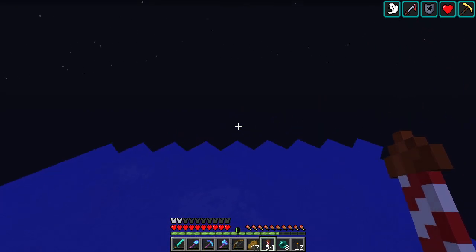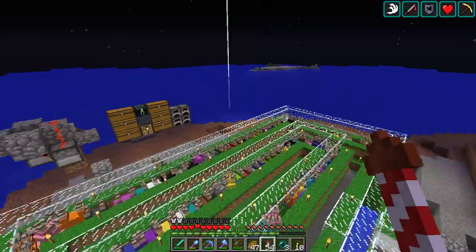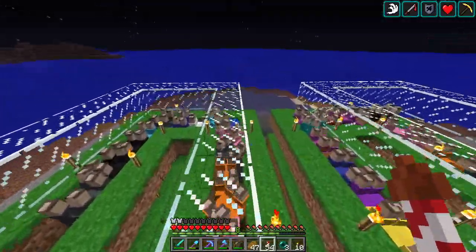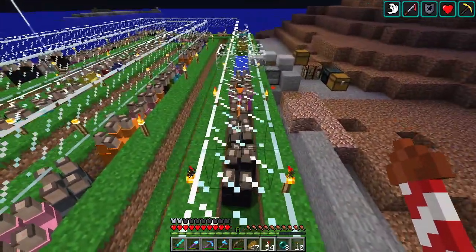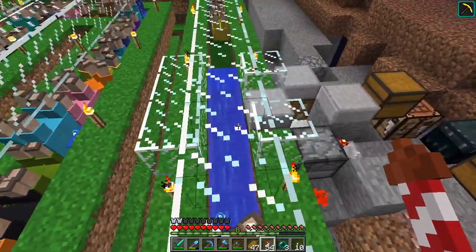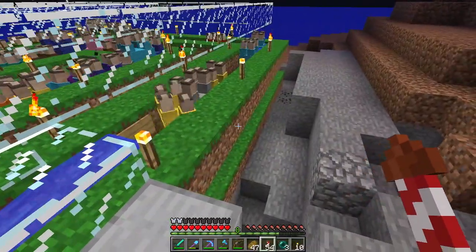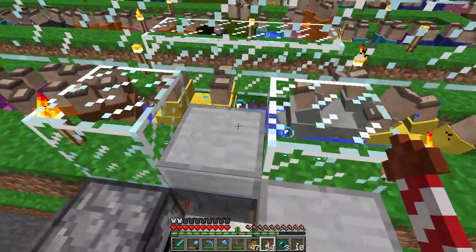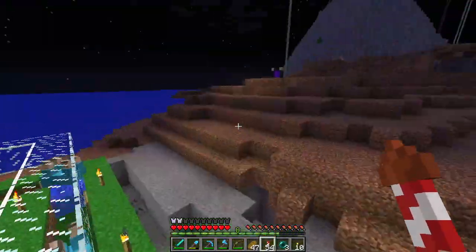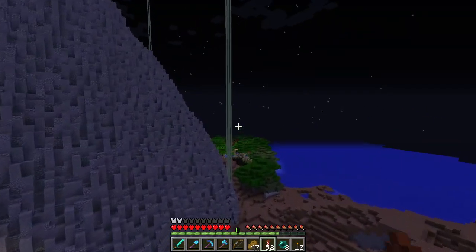See, so we're still using lava in unsafe ways, and there's a bunch of colorful blocks here for sheep farms. You can never have too many sheep farms on Hermitcraft. They're an old standby. So what does this do? It cycles the sheep through automatically, I guess, so they're easier to shear somehow? Well, it doesn't have to make sense. That's the Hermitcraft difference.